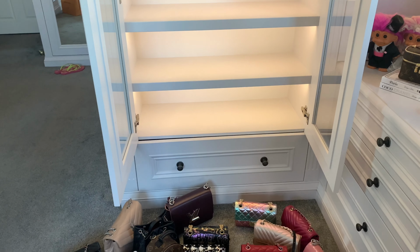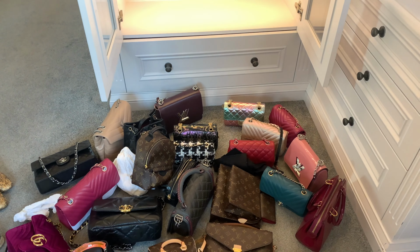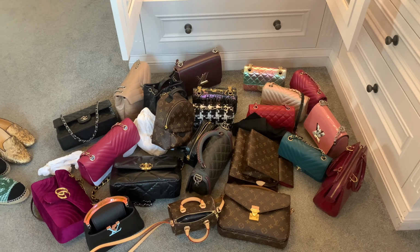I am going to put you on the tripod, so sorry if my shaky hand is a little bit annoying. So we're going to organise these. I have been asked as well about how I store my handbags and look after them.